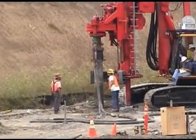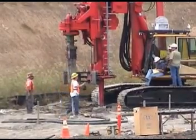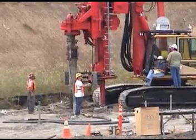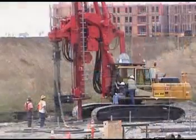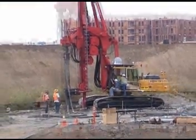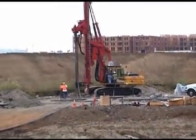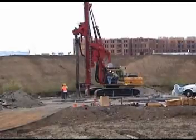Concrete is then continuously pumped while the air that the concrete displaces is allowed to escape through two valves located at the top of the casing. Once concrete starts to come out of these valves, they are shut. The extraction of the casing then begins, and a small amount of concrete is pumped to allow for the void left behind by the casing.